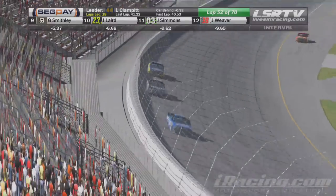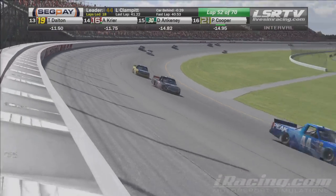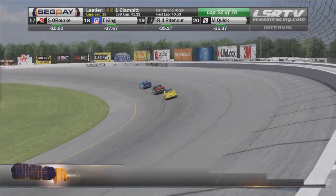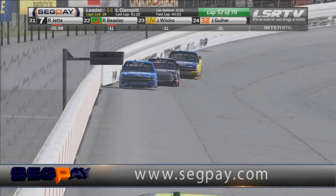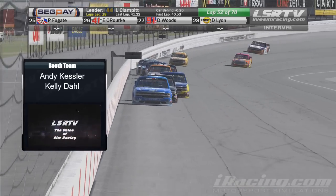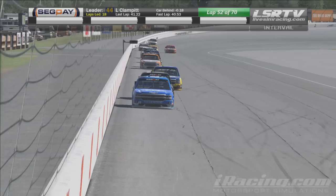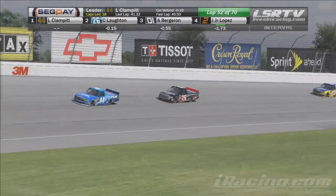Welcome you back here to Michigan International Speedway. It's the ASCORS SegPay Truck Series, race number 1 of segment 2 here in Michigan. 65 laps of scheduled distance. We're on lap number 53, and how about the 26? Chad Lawton making up the ground that he lost on pit road, pitting 1 lap after Logan Clampett. He's made his way up to second place and closing quick as they head to turn 3.